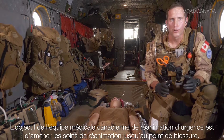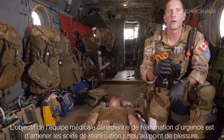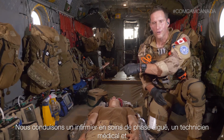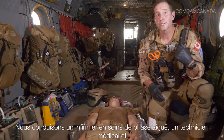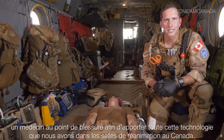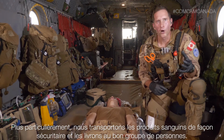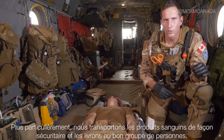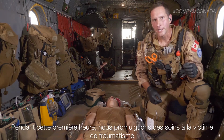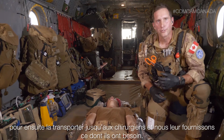The purpose of CMERT, the whole idea of CMERT, is to push resuscitative care straight to the point of injury, the middle of Africa in this case. We take a critical care nurse, a medic, and a physician to take all this technology that you'd find back at home in a resuscitation room straight to the point of injury. In particular, we move blood products safely, we deliver it to the right group of people, and we deliver care over that first hour and ultimately get that trauma victim to a surgeon, and the surgeon's what they need.